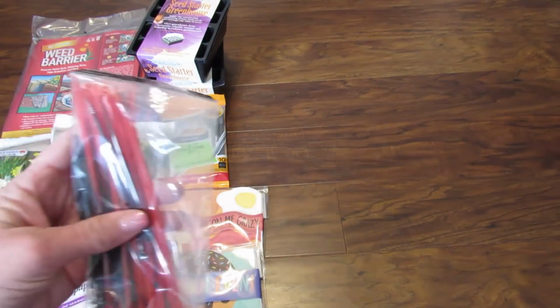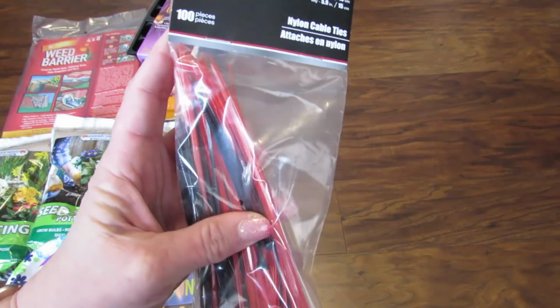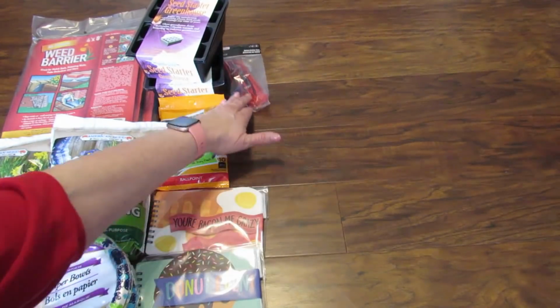So I grabbed this package of, I don't know how many now, of these nylon cable ties or zip ties because my tripod is broken, but I think I can fix it with a zip tie. I don't want to buy a new one.